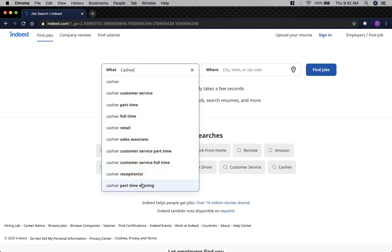You can take note of these or you can completely ignore them. Sometimes they're helpful, like cashier, customer service. A cashier is customer service regardless, but sometimes you get different jobs that come up when you add in customer service. So if you're not finding anything with cashier, use customer service instead. It's good for finding synonyms for jobs that you're looking at, or maybe if you've gotten the job title wrong, it may suggest the right job title. So it is helpful to look at, but you don't have to use it.